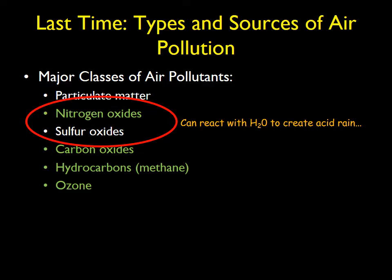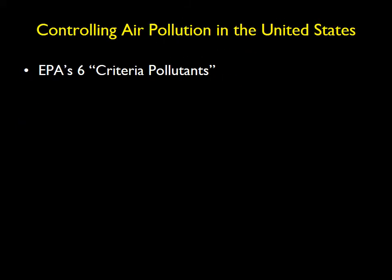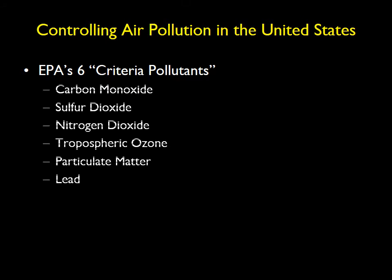So last time we were talking about types and sources of air pollution, and we mentioned a few of these pollutants that were greenhouse gases, those highlighted in green. And I mentioned there are 6 pollutants that the EPA is required to monitor. And so here they are: carbon monoxide, sulfur dioxide, nitrogen oxide. Both of those, remember, important for acid rain. Tropospheric ozone. Again, ozone is good news when it's in the stratosphere, but bad when it's in the troposphere. Particulate matter, and then lead.